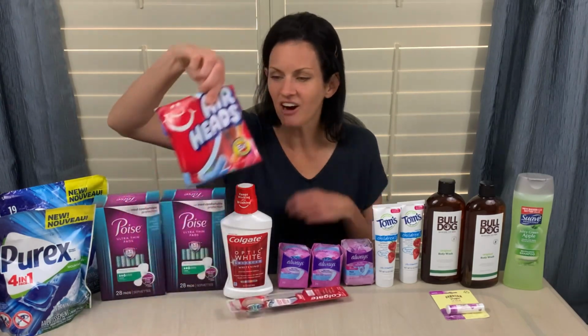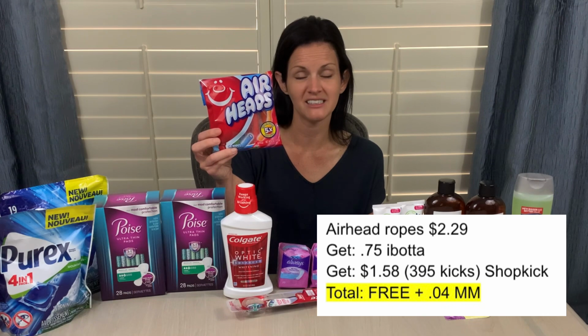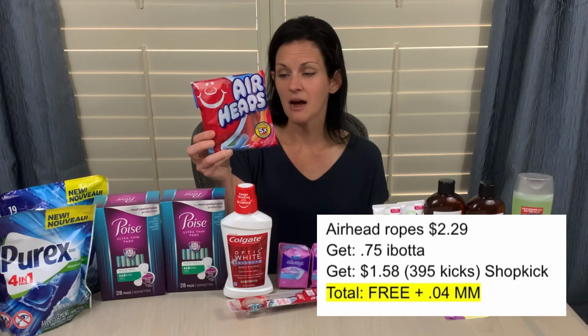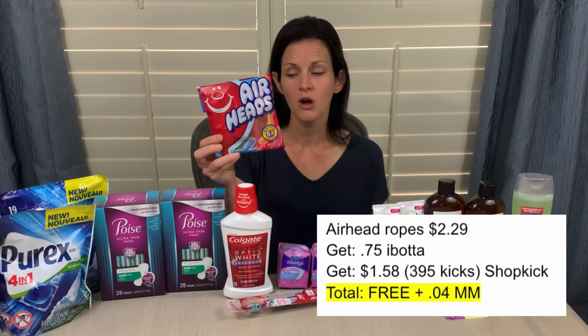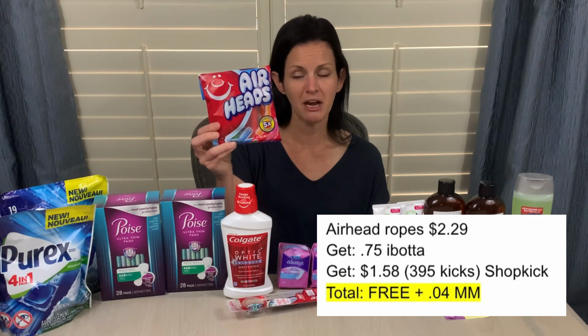All right, these Airheads, great deal on these. This has been going on for a while. I mentioned it in my last video. These are priced at $2.29. I actually paid $2.29. I got back 2 different rebates. I got back 75 cents on Ibotta, and I got back 395 kicks on ShopKick, which is equivalent to $1.58, making this completely free and a 4-cent moneymaker.